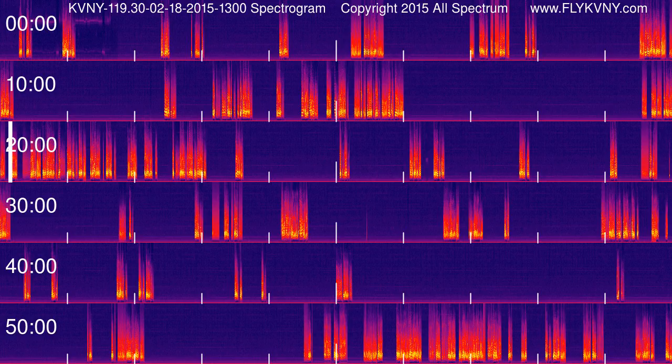2 Charlie Victor, Nuys 16 right, cleared to land. Clear to land 16 right, 2 Charlie Victor, thank you.